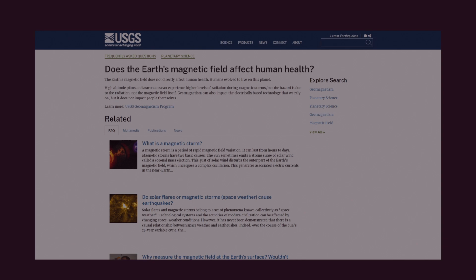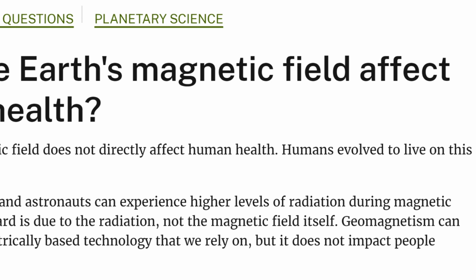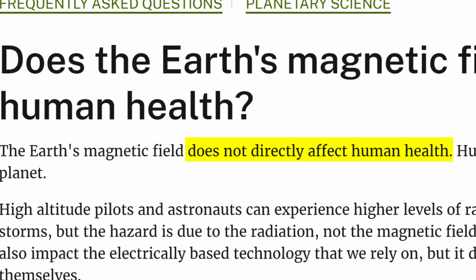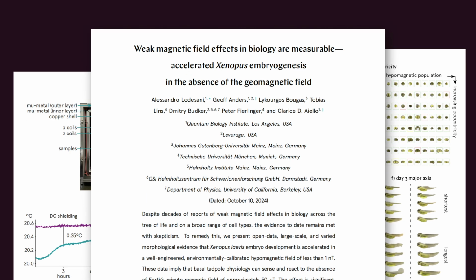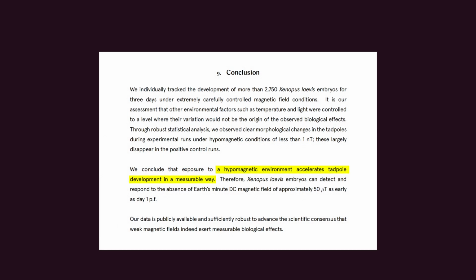Even there are websites from the US government that say, no, weak magnetic fields don't do anything to you because they're too small, they don't trigger a biological mechanism. And that's misleading, that's false. Tadpoles were chosen because of how common they are. There's nothing particular about tadpoles, but we would find similar effects in any other model organism that we picked.